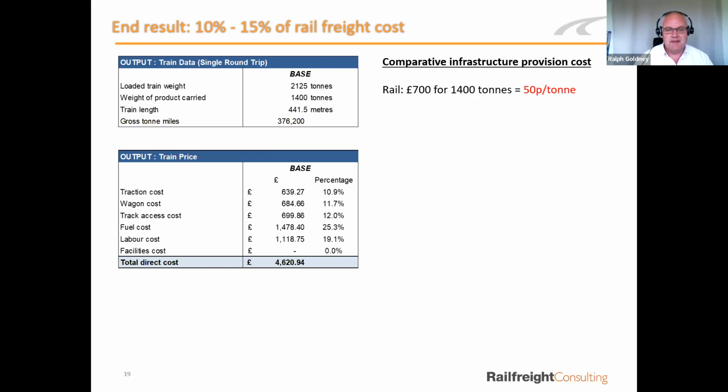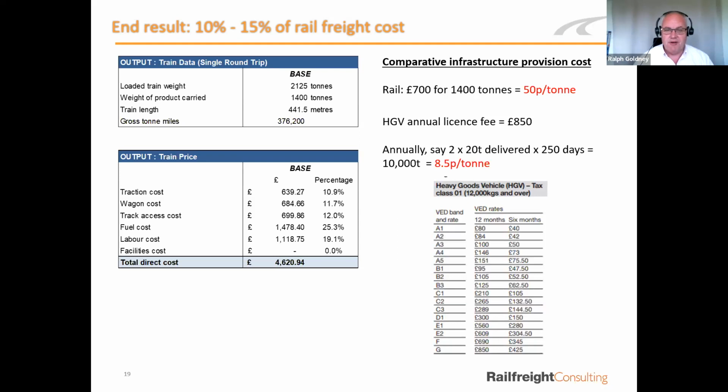Now, this is a bit rough and ready, folks, but I've just compared that with road. I've taken the highest rate of HGV, 850. I've said that they're going to deliver two 20-ton loads a day. So you do all that, and it's 8.5p a ton. Now, don't hold me to this. Like I say, it's a bit rough and ready.